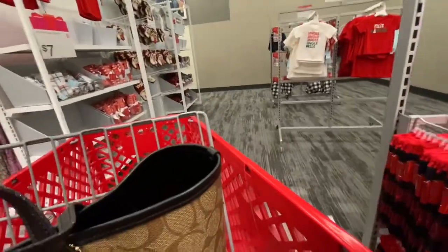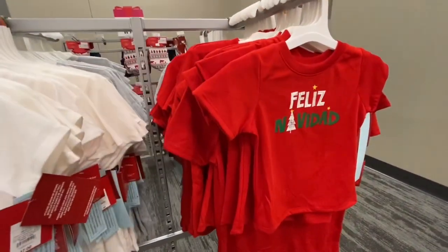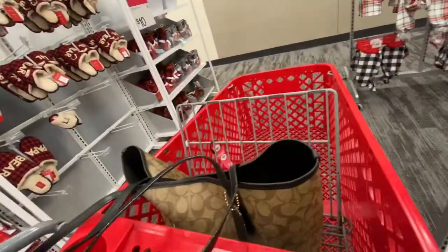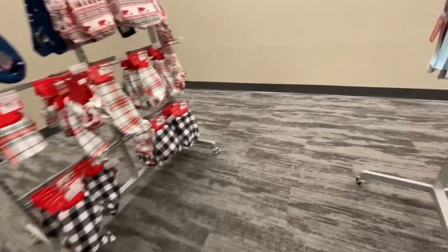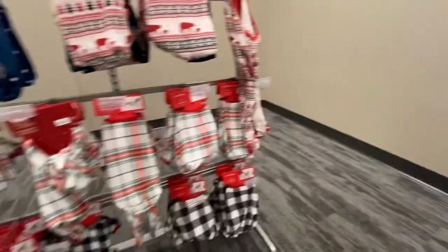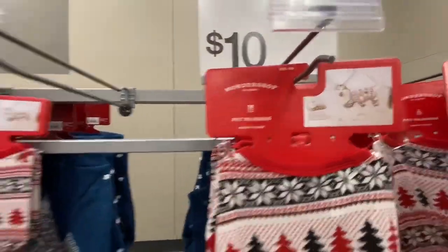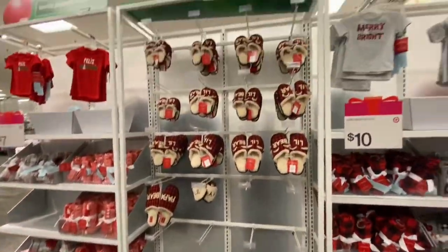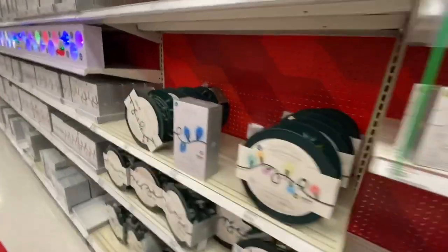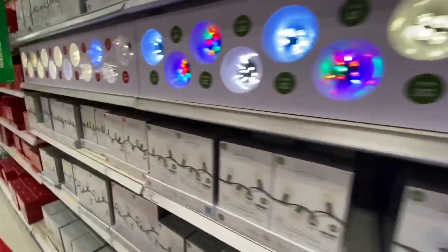And then over here, I noticed these $10 t-shirts, and they look like children's sizes. So we have Jingle Bells, Feliz Navidad. And it looked like they are all different sizes, but they look like children's sizes. And they have this one, Merry and Bright, and Gnomes for the Holidays. These are pet pajamas for $10. And then over here, they're starting to put out the family pajamas, but it's like they only have the children's sizes.